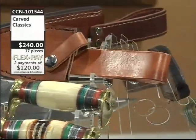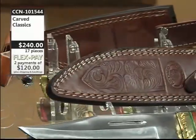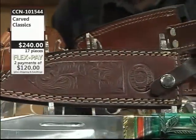So you could have a bunch of these sold by then, Buzz. Yeah, you can. Work on their money. Retail is $719.89. You're only paying $240.